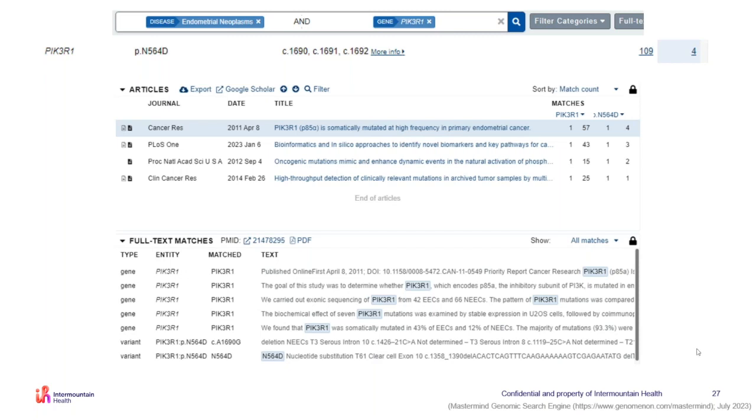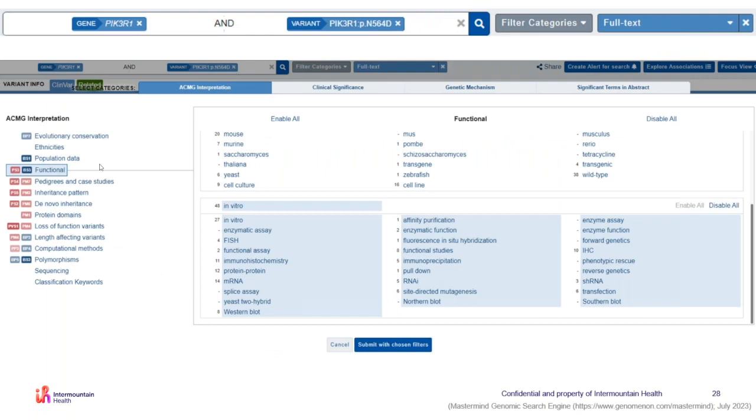So the first thing I would do is remove the endometrial neoplasms filter because it's very possible that this variant is characterized, just not within endometrial cancers that this literature search is pulling. So I could remove that filter, and then I could also add a functional data filter.